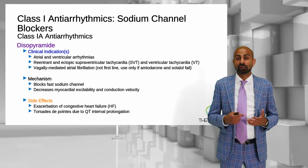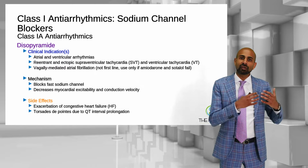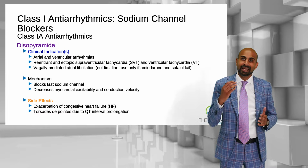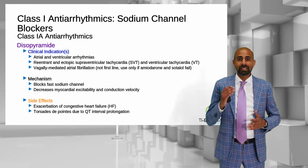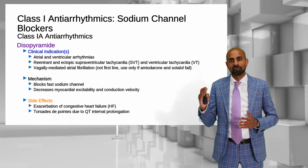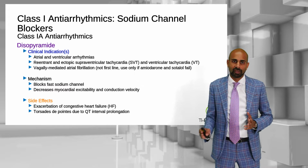We also use it for vagally mediated atrial fibrillation, but it's not first line. We only use class 1A antiarrhythmics like disopyramide for vagally mediated AFib if amiodarone and sotalol fail. Once again, only if amiodarone and sotalol fail.